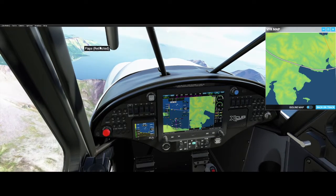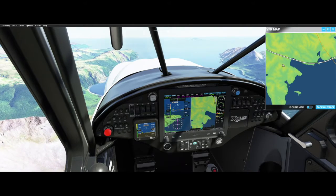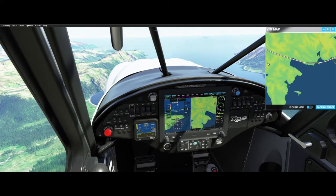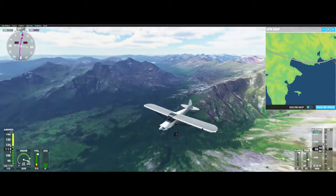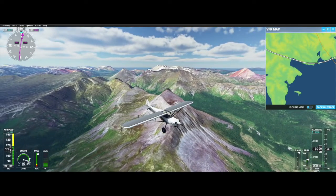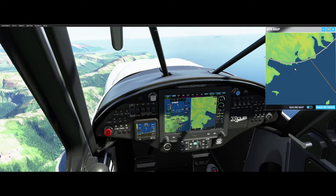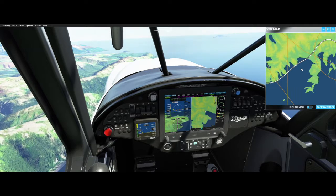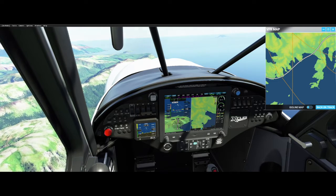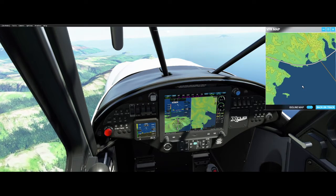Let me close this for a minute. Alright, looks like I am now on course. I'm about right here, maybe right here. Turn around. Look at that. Okay, let me go back inside and continue with this little exercise. Looks like I'm going to go up northeast, and then to the airport. Back on again. Perfect.